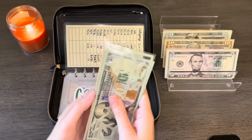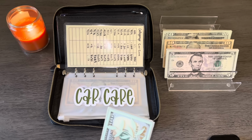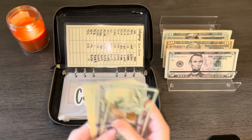Okay, I switched to a different candle. That one was just not doing it for me. I did not trim the wick and black smoke was coming off of the flame, and so I just got a new candle. I like this candle better anyway. It's a fall scent.